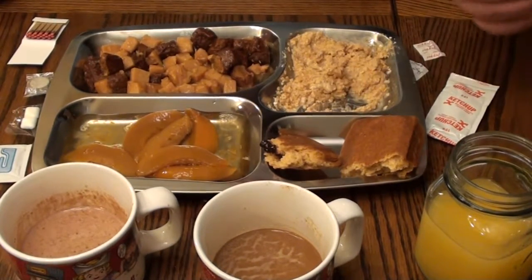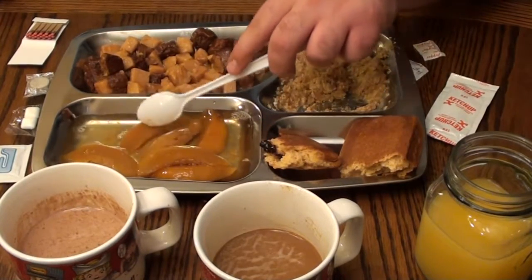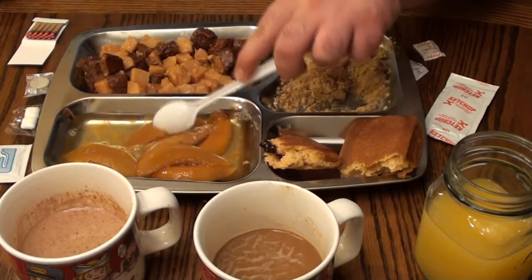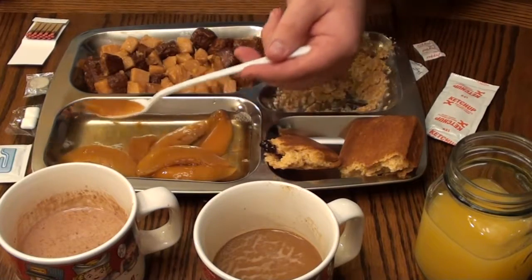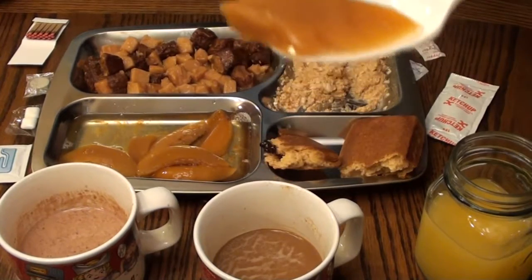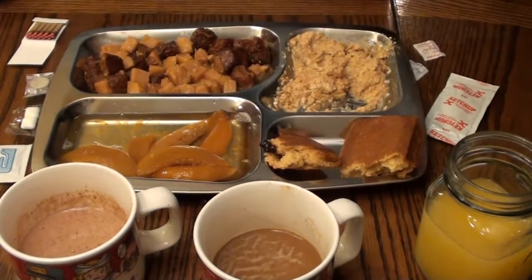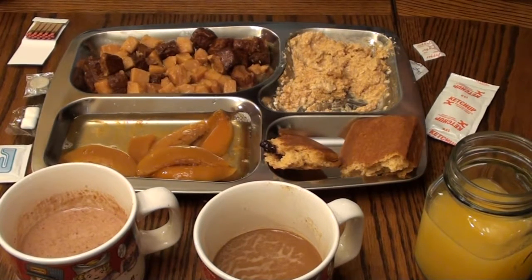Well, they say don't spoil your dinner by eating your dessert first, but let's give the peaches a shot here. How do you eat these peaches if they just dance around all the time? Not bad at all. Not the best, but not bad.